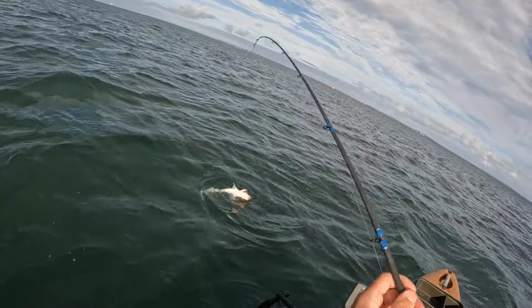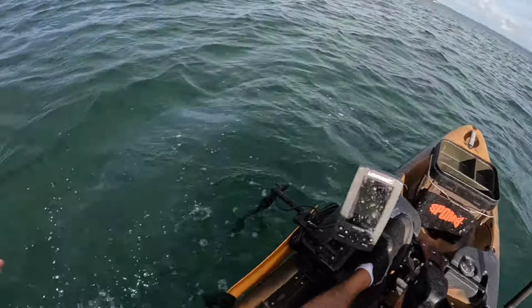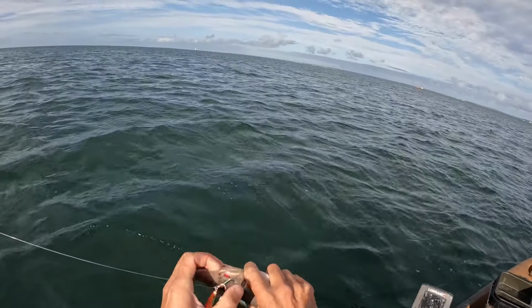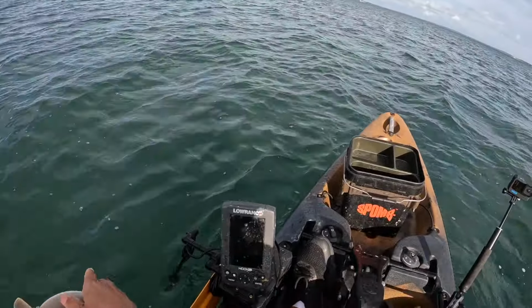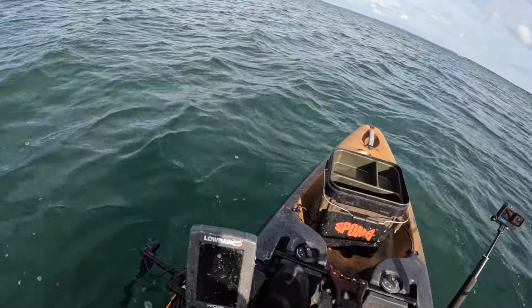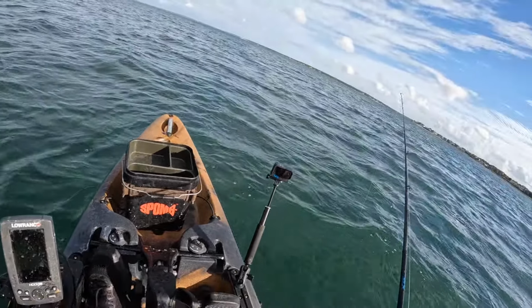Hook something. Oh, doggy. Bork, bork. Never had one hit a jig before. Ow, damn. All right, let's see, something else is down there too. Ooh, lots of stuff down there.